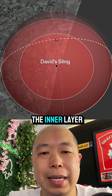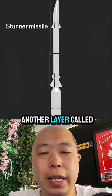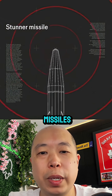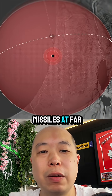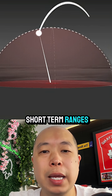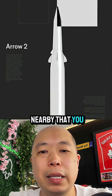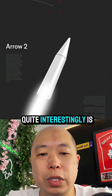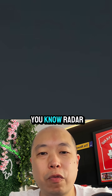So you've got the inner layer, which is the Iron Dome, and then that's counteracted with another layer called David's Sling, which intercepts a wider range of missiles. And then the last one is the Arrow system, which intercepts ballistic missiles at far greater ranges. So Iron Dome does mainly short-range ones, the ones you get from Gaza and anywhere else nearby that they will shoot against Israeli targets.